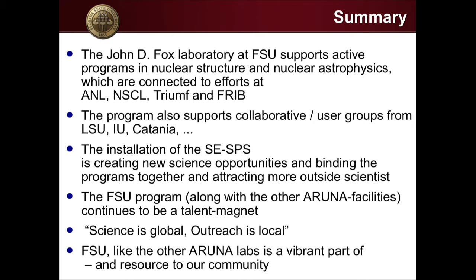And we hope that this science can continue at Florida State. And I have just two statements more. Science is global, outreach is local. Our facilities are the anchors of nuclear science in different places. If you look at ARUNA, we are spanning the continent. So we are your southeast contingent, you could say, but really we're all doing similar things. The ARUNA labs are a vibrant part of, and a resource to, our community. And that's where I want to end.